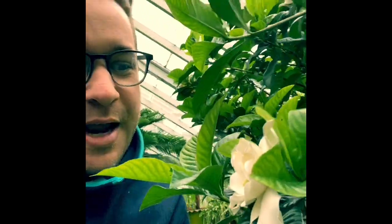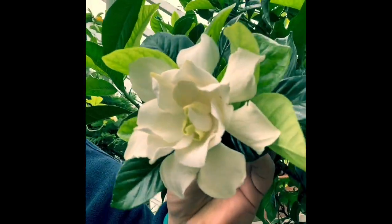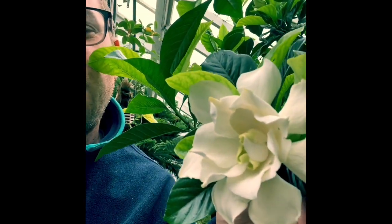As we round the corner here, we've got a big gardenia here. And these blooms are amazingly aromatic. So here's a nice bloom that just came out. Pretty cool. A little bit of nutrient deficiency on this. And quite a lot of aphids. But that's kind of the threshold of organics.